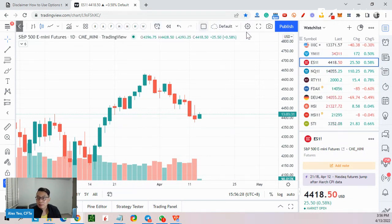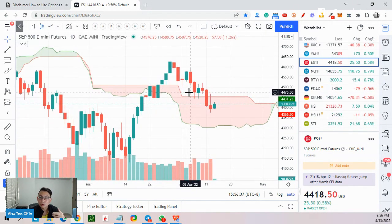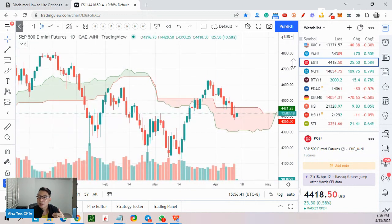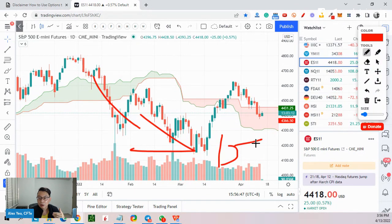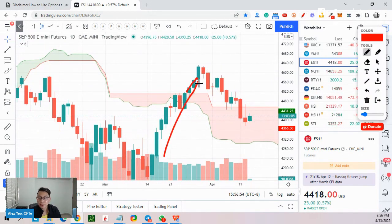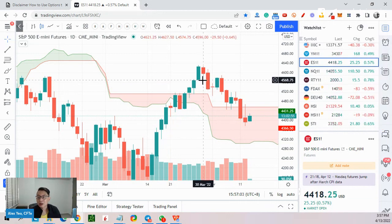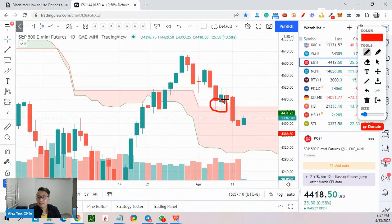Let me add in my default indicator over here, which is just the cloud. The cloud is to determine the trend for the S&P 500. For those who have been following me, you know that when price is below the cloud, it is a downtrend. When price has broken above the cloud, it is an uptrend already, so we should buy the stocks, the indices and such. We shouldn't be looking to short the indices. And of course, when price underwent a pullback, I mentioned that there could be a support over here, but it didn't actually hold, and price continued to fall.